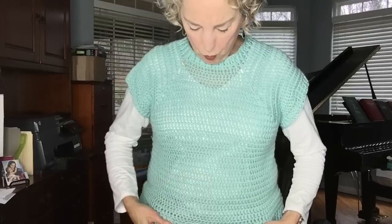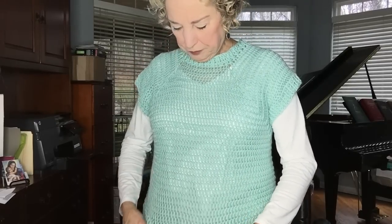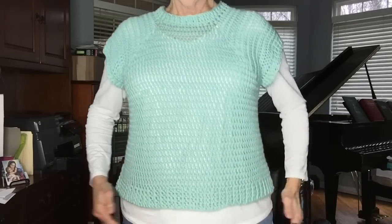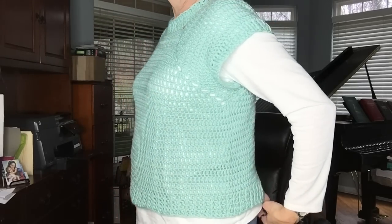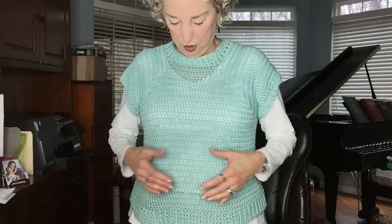And I was so disappointed. I thought, well, I hope it doesn't turn out that way. But after I blocked it, it's laying perfectly flat. I mean, I'm really excited about that. I really am. Obviously, I have on a white t-shirt underneath, but I can't wear this without a t-shirt, obviously.